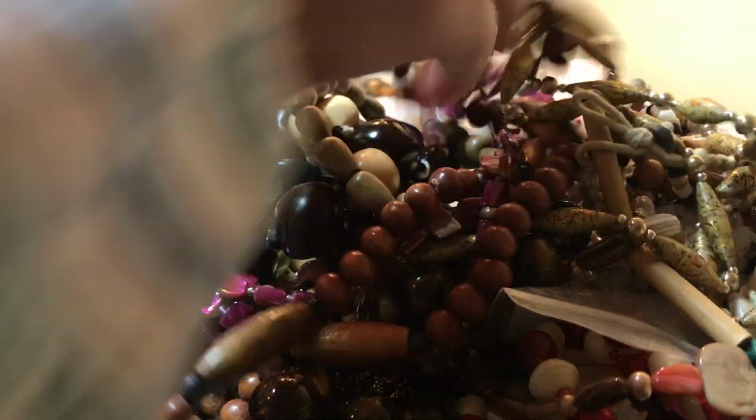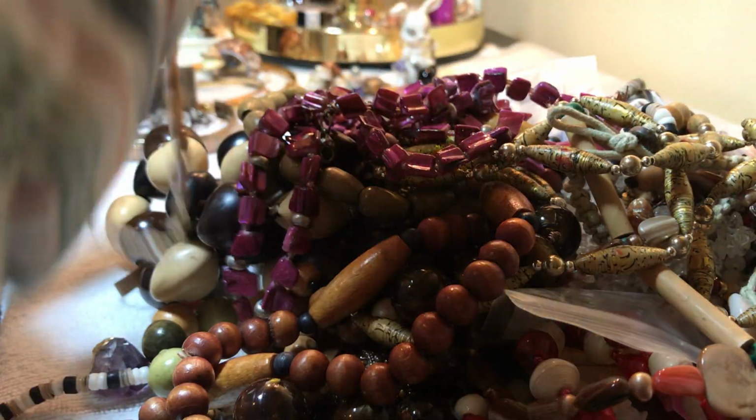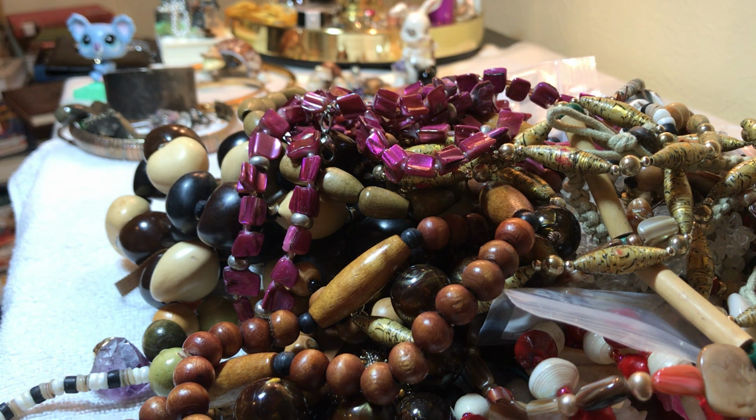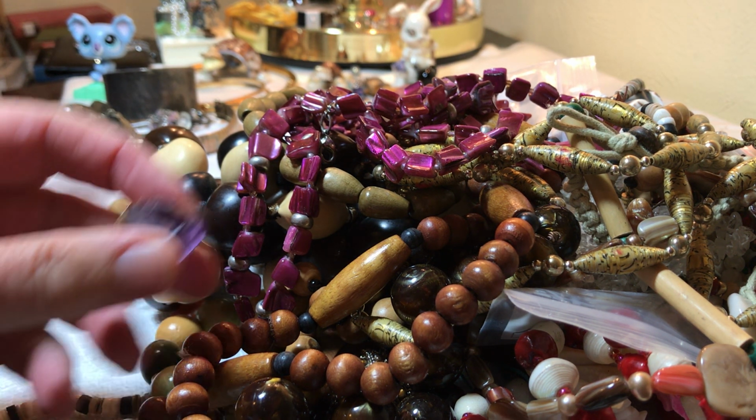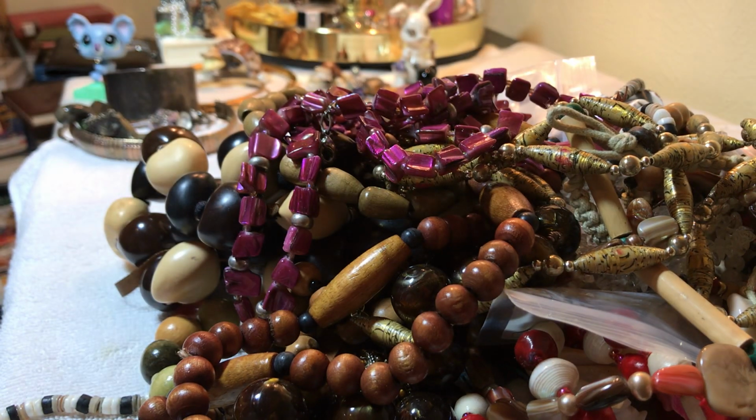This looks pretty. It might be plastic too. I went to the thrift store today and saw John. Well, right off the bat, that is just gorgeous. Let's take a good look at that.